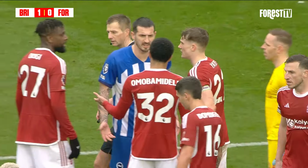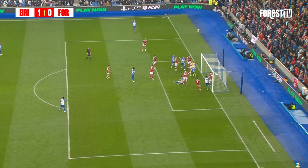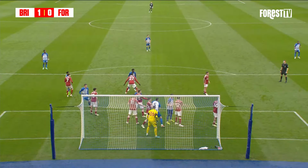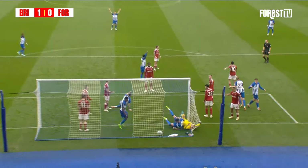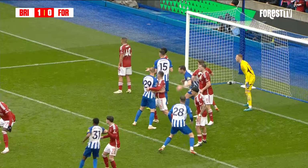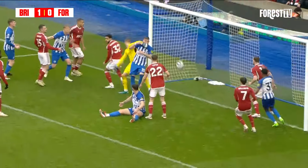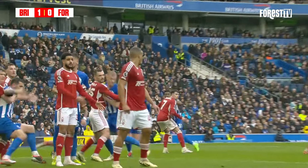I'm wondering if it's an own goal. But it just looked like it was a header at the near post. I think it's gone in off Andrew Omobamidele at the near post. And I can't really see what Forest are arguing about, to be honest. Jakob Modder was the closest man to it. Are they saying that he prevented Matt Sels from getting to the ball?